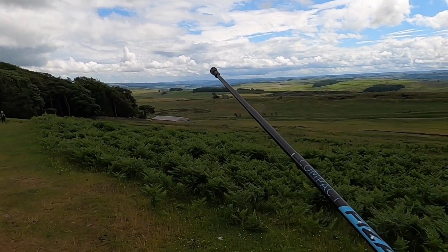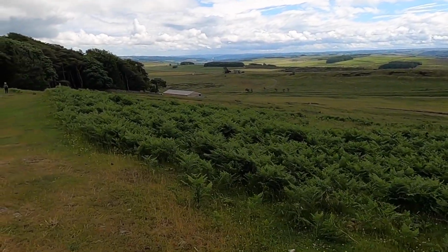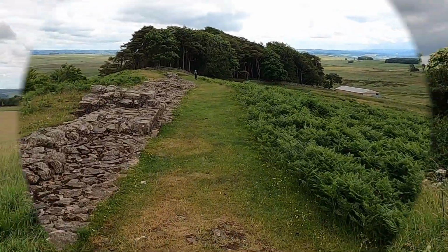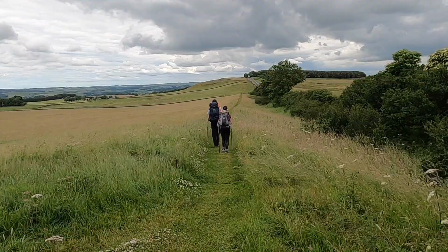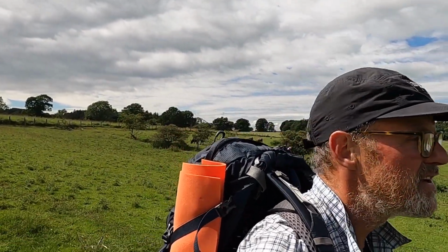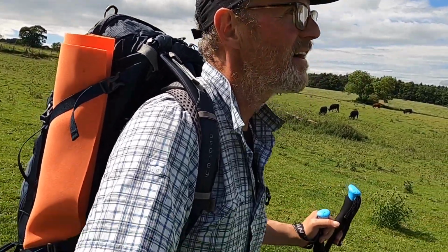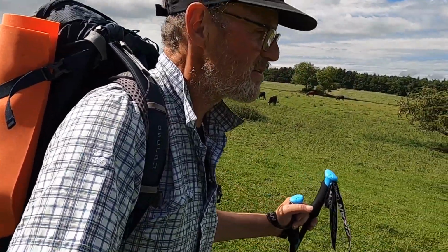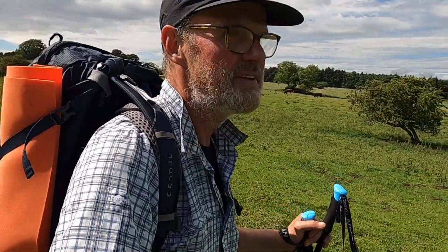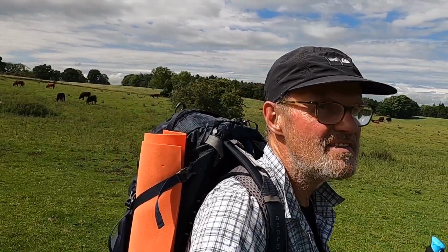That's Hexham over there. So we're about a mile away from Chollerford, and we're into more rolling countryside now, with fields full of cows and trees about. We're descending quite a lot, and the sun's come out, so this is the countryside about a mile out of Chollerford.